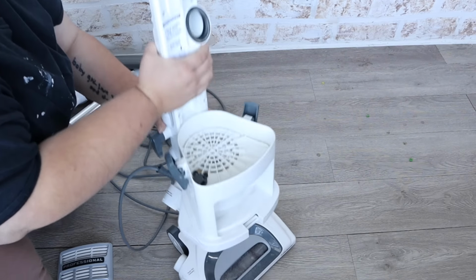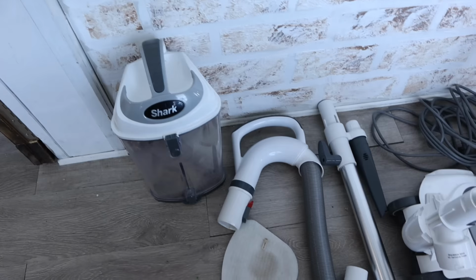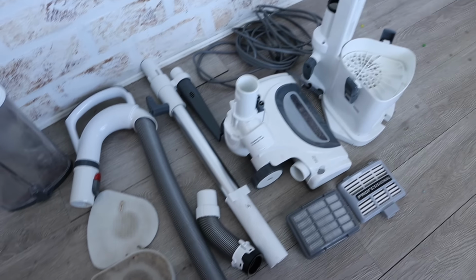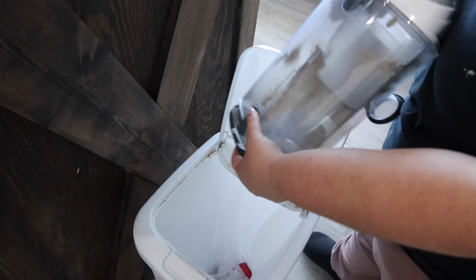That's the first thing I did, because I wasn't about to put the whole vacuum in the bathtub to wash it. But I took it apart. This is what it looked like. Look how many parts. I took it apart by myself. Now putting it together was a whole nother story. That required a lot of effort. It is literally a giant Lego.